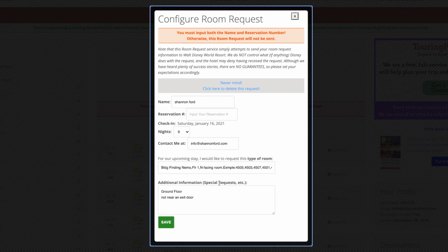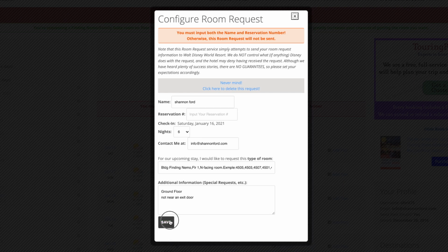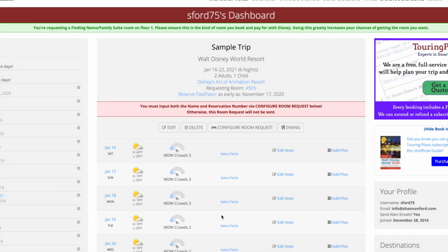And as you can see, I've already inputted that I want a ground floor room, not near an exit door. Those are the 2 things that are most important to me. I don't care if I'm in building 4 or building 5. I just want to make sure I'm on the ground floor and not near an exit door. So that's it. That's how you make a request. And those are my best and worst rooms, or I guess best and worst buildings at Disney's Art of Animation Resort.